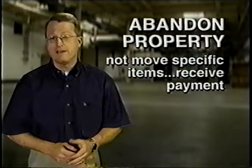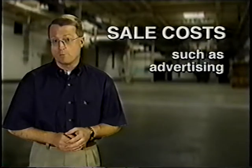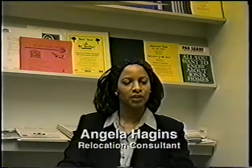A business may also choose to abandon property, that is, not move specific items yet receive payment for them. Likewise, a business may choose not to move an item and replace it at the new location with a substitute item. You can assist with the purchase of this substitute. Payments are also available for sale costs, such as advertising, if you require the business to sell items of personal property as part of the move. The option to abandon items or substitute items provides great flexibility to the business. When the business operator fully understands their options, they find it useful.